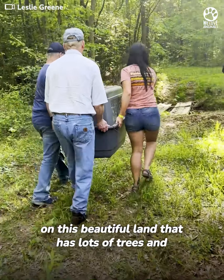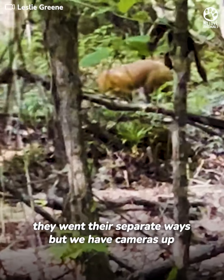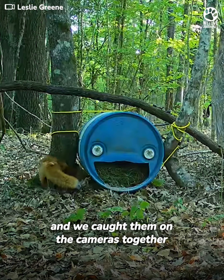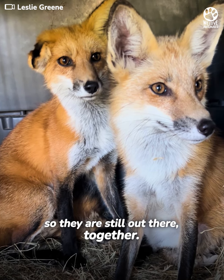And we thought they would stay together, but actually when we released them, they both went their separate ways. We have game cameras up, and we caught them on the game cameras together, so they are still out there together.